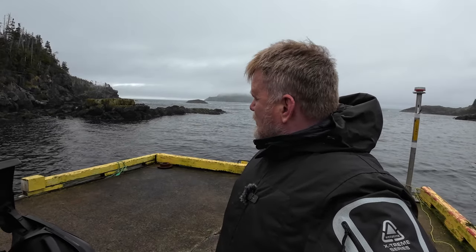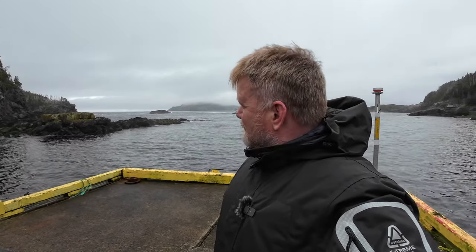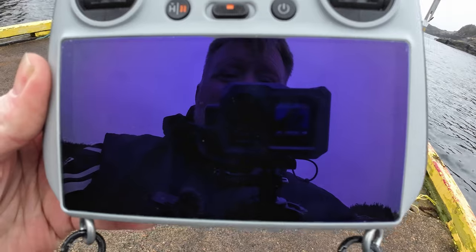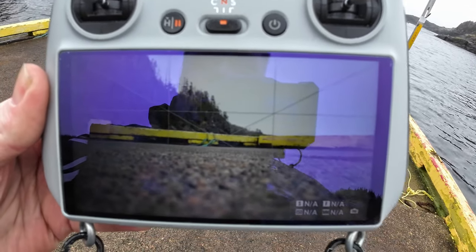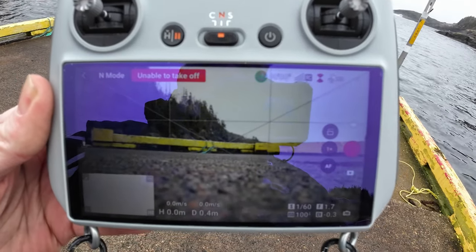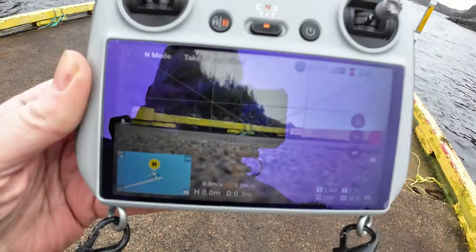Actually, since it looks like it might rain, I think I might capture a few drone clips first and then I'll have my coffee, just in case. Gotta wait for all my settings to connect. And I gotta wait for it to connect to the GPS. But see, it's unable to take off. But now that my home point is updated, I can take off.